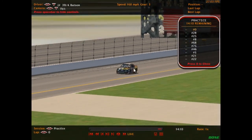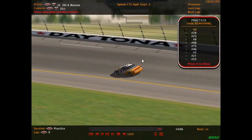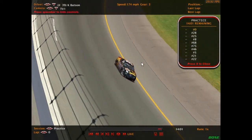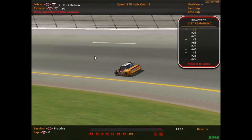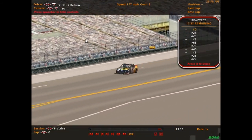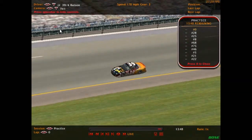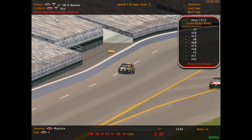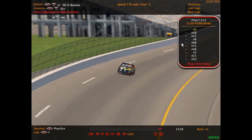That is the 39 of Keith Batson. Interesting story about this car. This is really the only custom car in the field. Keith painted it himself right there, the number 39 Cheetos Thunderbird. A good looking car too. First lap for Keith Batson here.